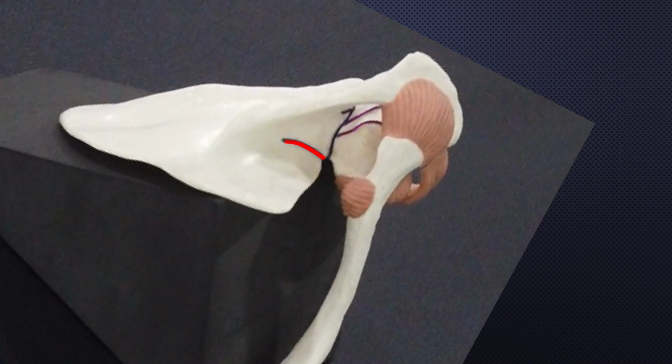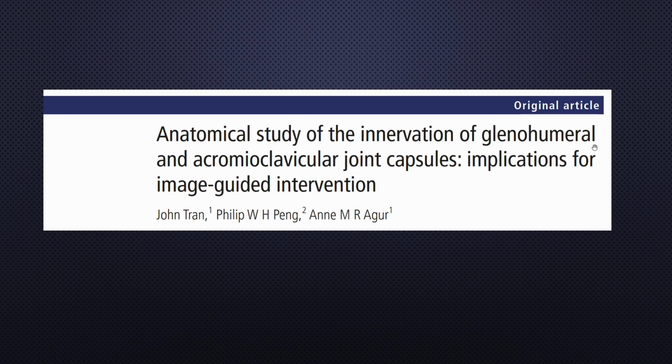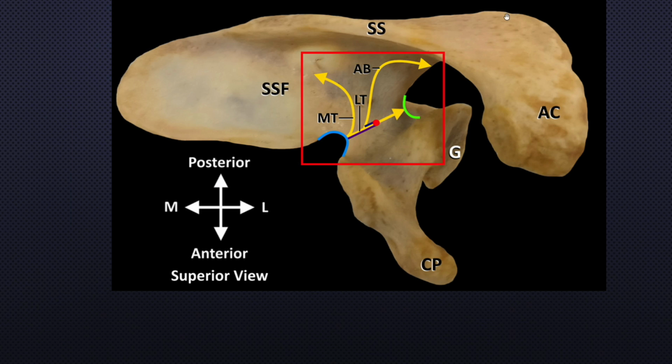It is the medial trunk. The purple wires are articular branches, and they arise from the lateral trunk. Let me review the suprascapular nerve anatomy of the original article. The clavicle was supposed to be here. I will remove the clavicle.